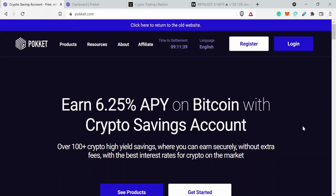Now, however, it has been quite a development. There's been a number of changes. They have a new website, they're offering new products and new tokens. And this is the first of 3 videos that I'm going to be covering the developments of Pocket over the last 12 months. Now, I've been using Pocket for that time.